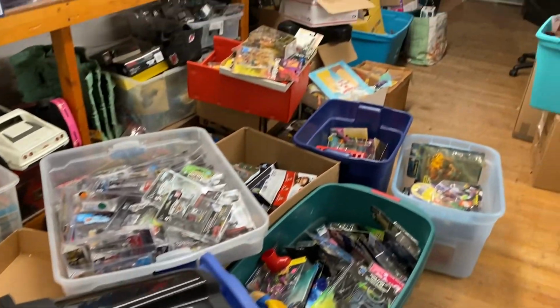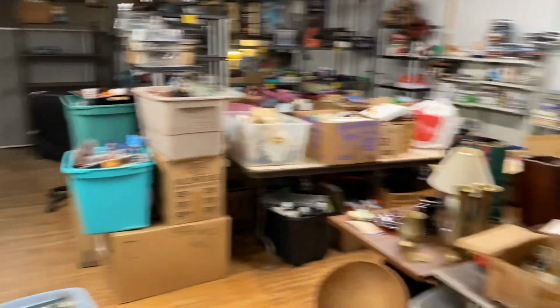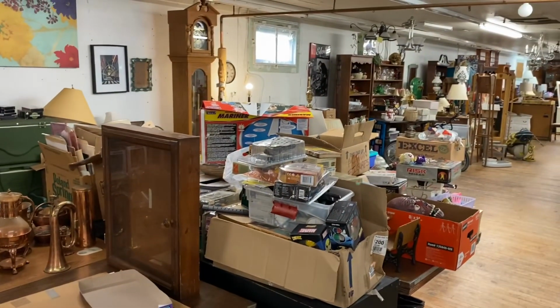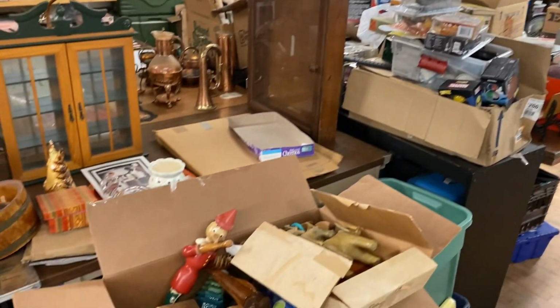They just moved into a new location, so all of their inventory is scattered around the building, but it was a lot of fun seeing everything they had. Let's take a look at the shop now.